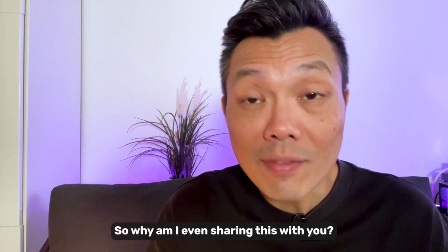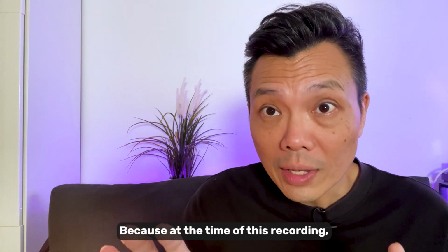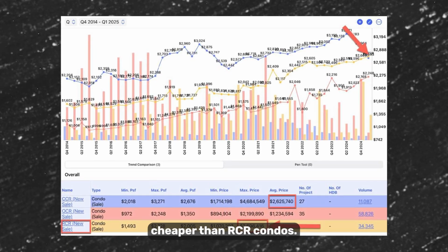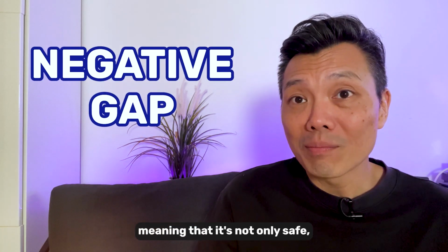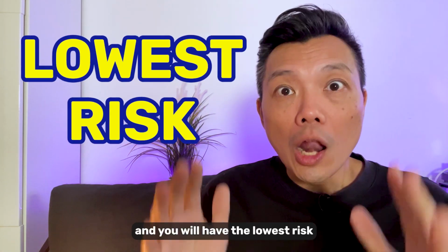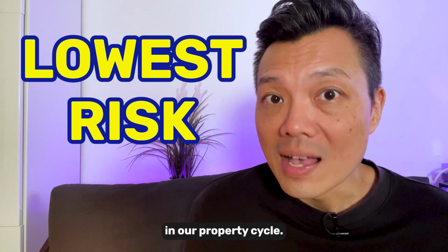So why am I even sharing this with you? Because at the time of this recording, I saw that some of the CCR city center condos are selling cheaper than RCR condos. It actually went into a negative gap, meaning that it's not only safe, but it's a super safe entry price. And you will have the lowest risk at this very rare moment in our property cycle.